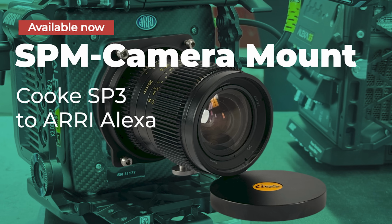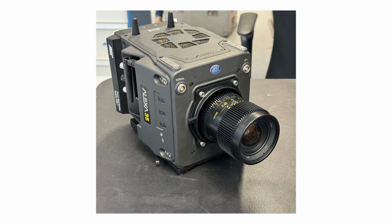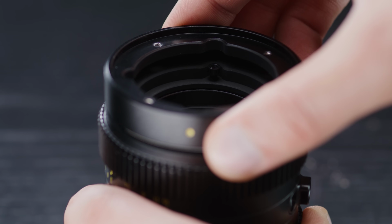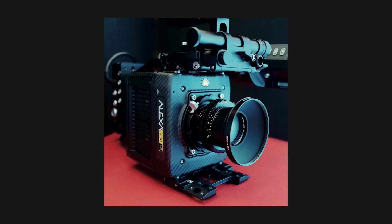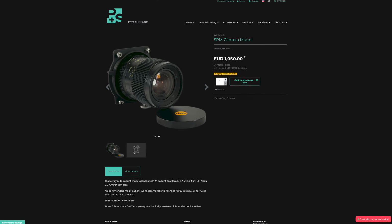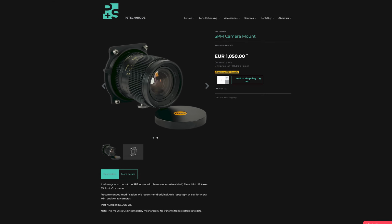P&S have released a new camera mount for the Alexa Mini, Mini LF and Alexa 35, which allows you to use Cooke's new SP3 lenses with their upcoming Leica M mount. Lights originally created an M mount for these cameras, but these got discontinued last year and actually won't work with the SP3s. This new mount is the go-to for people wanting to use the SP3s with modern ARRI cameras.